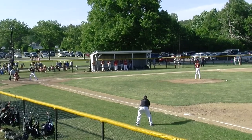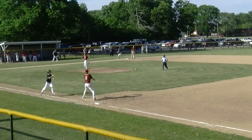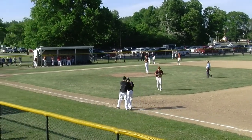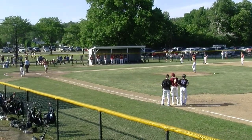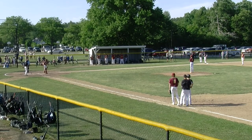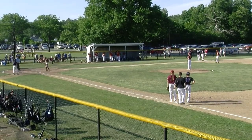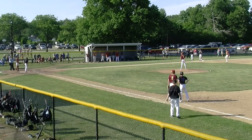So on second for the Lancers, we have Lander. And that hit picked up. Cardinal Spellman's throw is offline, excuse me. So the Lancers will be safe on first and safe on third. They have a chance to tie this game at one. So Granger on first, Lander on third. Nihil at bat for the Lancers.